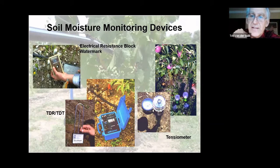Tensiometers are not that expensive. They're a little bit more expensive, but you can get the reading right off the unit. And TDR technology, time domain reflectometry, is quite expensive. The meter is quite expensive. The unit you stick in the ground, they're not that cheap. They are used by people with high value crops, and they will hire people to come in and give them results of this. This is an older version of it, but there's newer technology. So things are changing all the time on soil moisture monitoring devices.